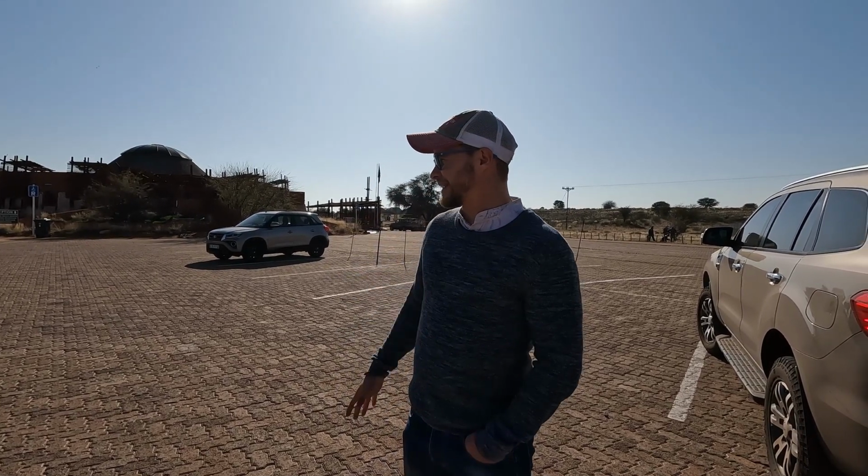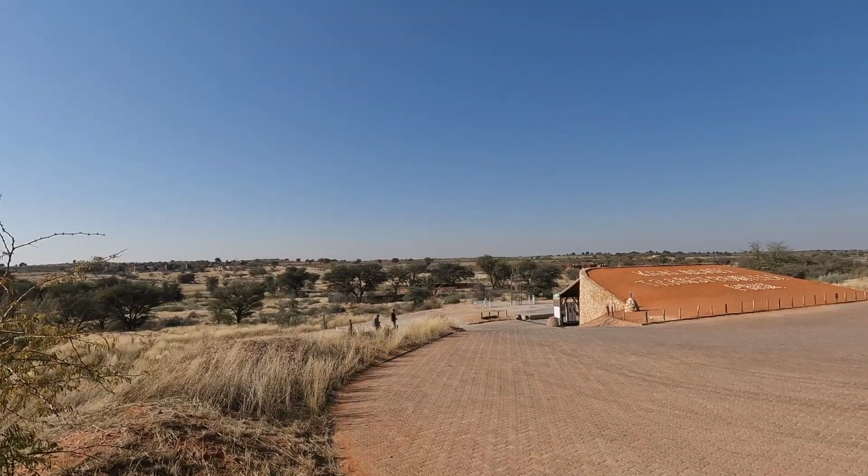Now we're really excited to be here, and actually this journey started about 10 to 11 months ago when my mother made a booking on SANParks, and since then we've been counting down the months. Then we were counting down the weeks, and finally we were counting down the days. So we're finally here. We already checked in. It's a little bit more quiet now, so we're really looking forward to getting into the park.